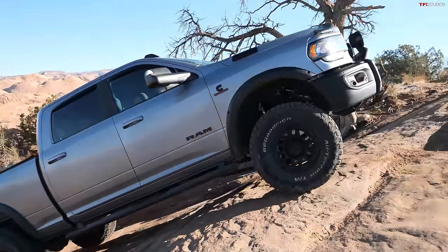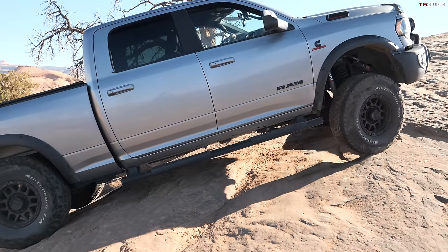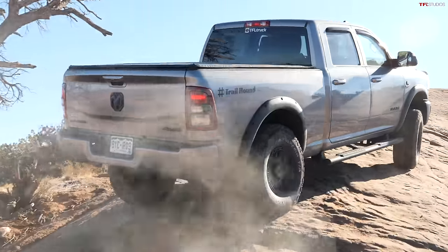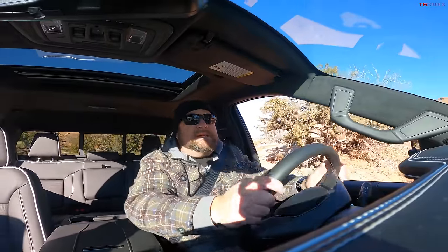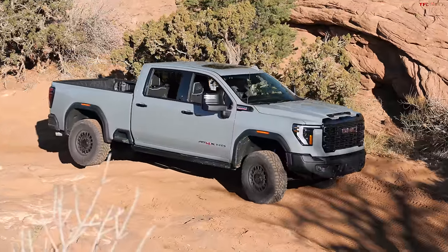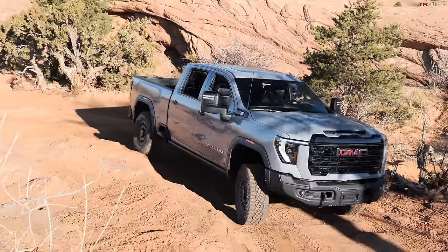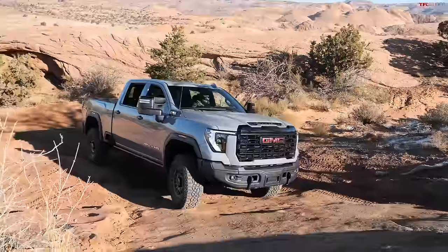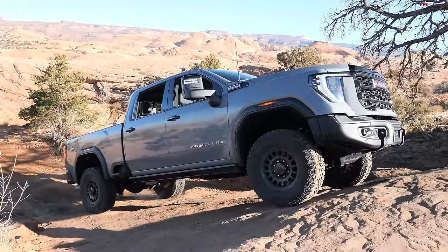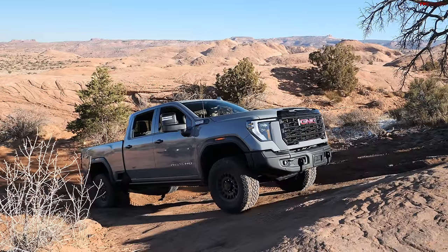Stay away from the tree. Even in four-wheel drive. Come on, baby. Woo-hoo-hoo! But a little bit of speed goes a long way. Yep, a little bit of momentum. Okay, more momentum. I vote for four-wheel drive. Lockers on. Should be a lot different this time.